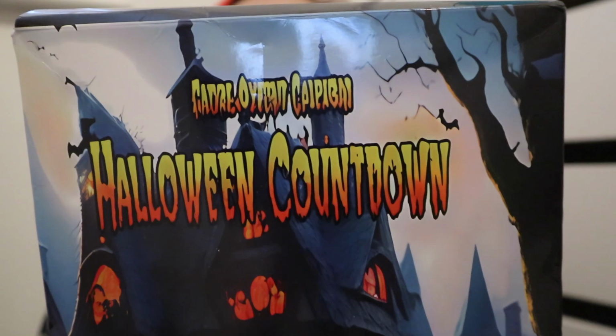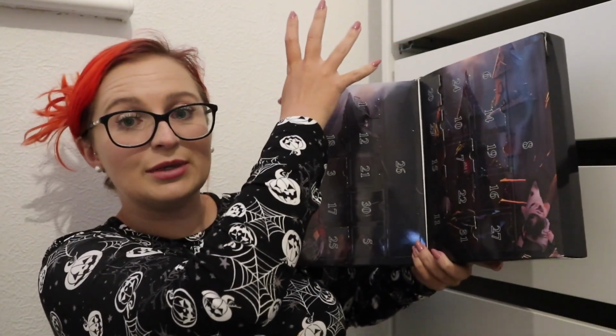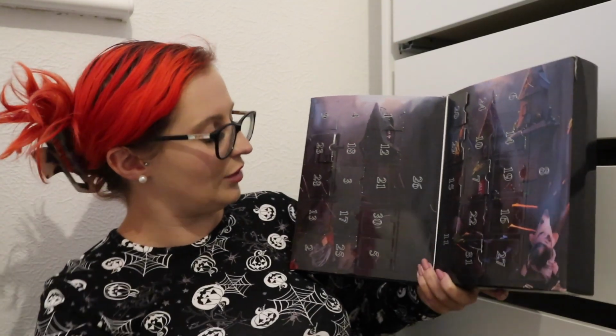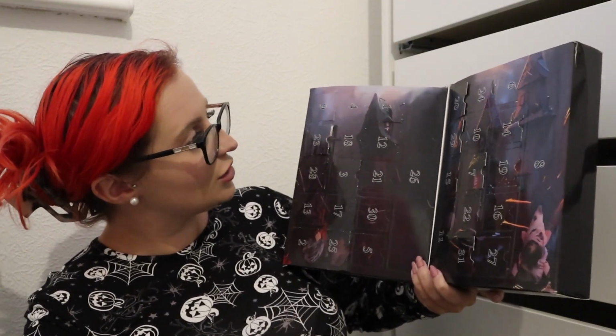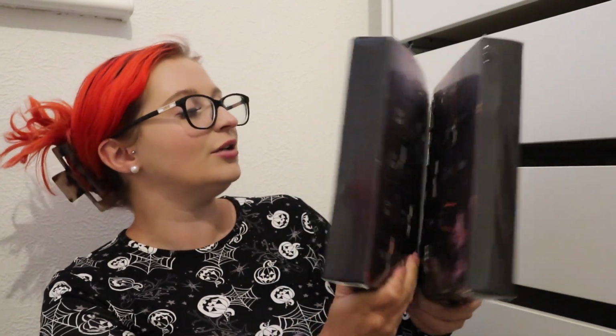But it opens out. And when you open it out, you have all these little doors. So again, it didn't make it seem like this in the photo. It made it seem that you opened it out, and obviously it would have been a lot bigger, with all of these doors with your gnomes on. I don't want to sit here and bash it because I have spent 30, 35 quid of my own money on it. So we're going to see how it is. But let's get in with opening a Halloween GONK calendar.